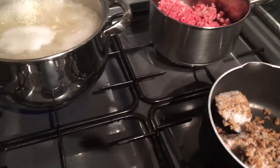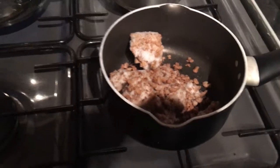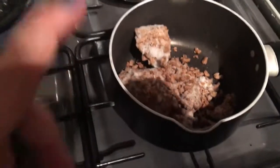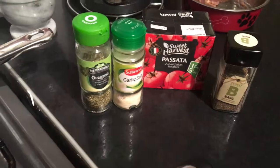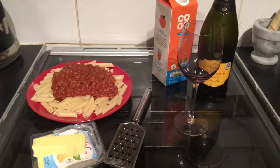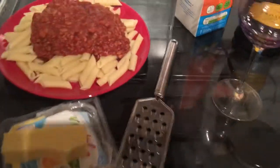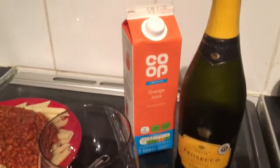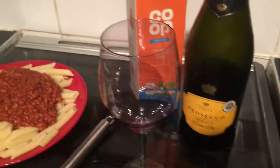So I'm just going to be having a small portion of that, and I'm going to have a little bit more mince instead. Tia, no. So there's minced beef for Kelsey, and for myself I've got Linda McCartney mince, as it's meat free. And then we make the bolognese sauce ourselves with passata and spices. The finishing touch is some vegan cheese grated over the top of my bolognese, and then I'm having some leftover prosecco from my birthday with a little bit of orange juice.